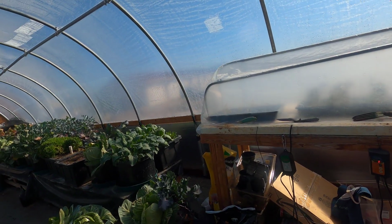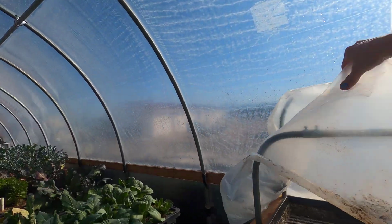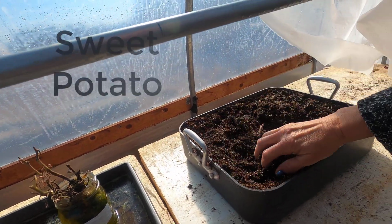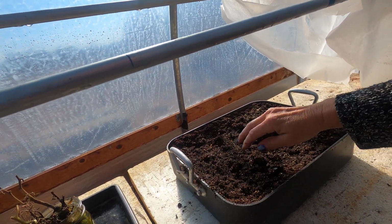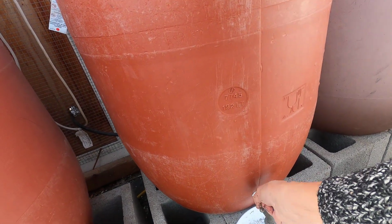That insulation is a little bit of a pain, but it's very much worth it. Now I need to get this open. I'm trying to encourage this to sprout again. I don't know if they're still alive in there. We're hoping that they will be. Dirt, dirt, dirt. And covered the potatoes this morning.